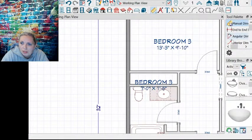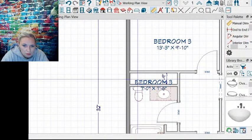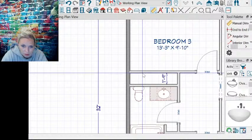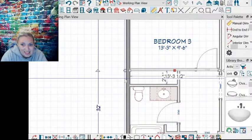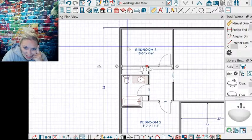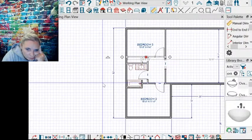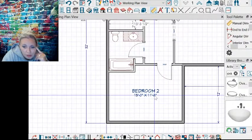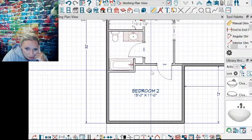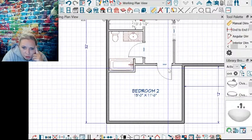Now, closets need to be a minimum of 2'1" deep. So let's see, now that drops my bedroom though to 9'6", and I do not like that. But this one's really big, and there's really no need for it to be this big. Hold on, I gotta get a closet in there before I start making too many changes.